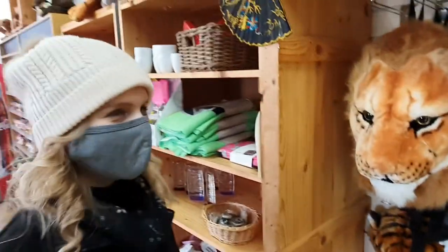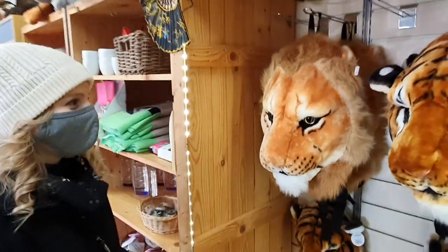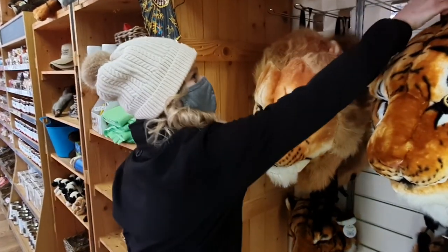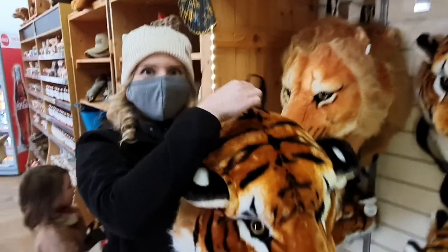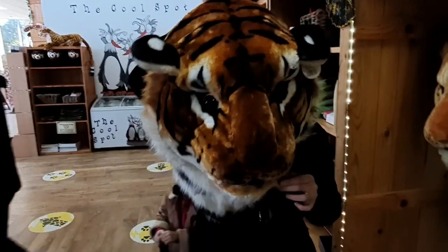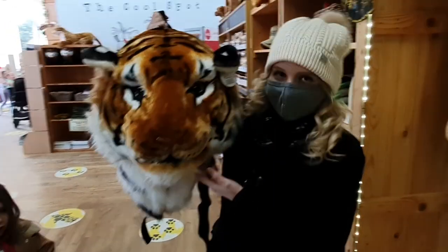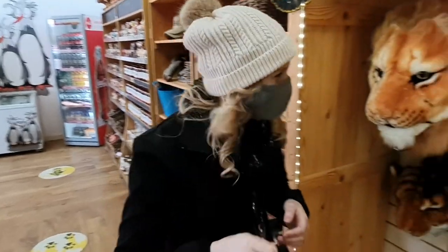I think Izzy's found the ultimate gift in the entire gift shop. Go on, you've got to try it on. Which one's the scariest? The scariest backpack in the world. It looks like you beheaded a tiger. It's quite scary. That is scary.